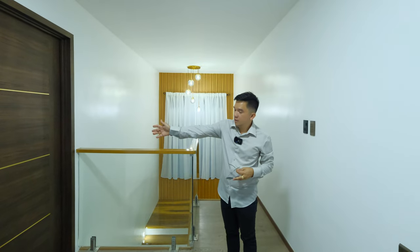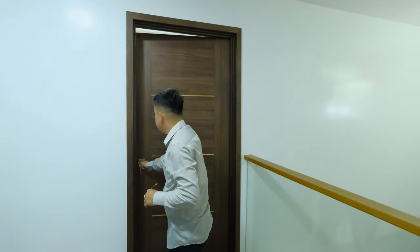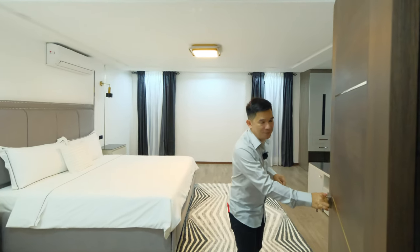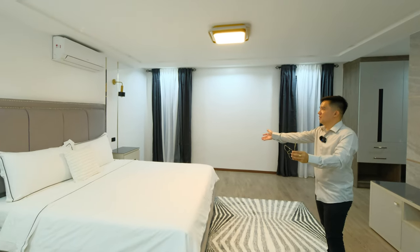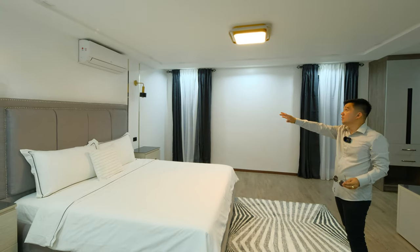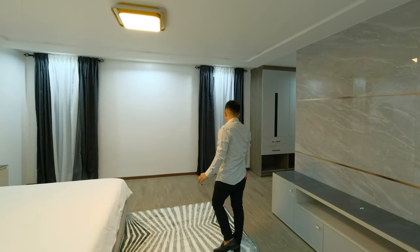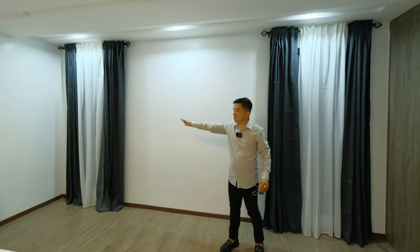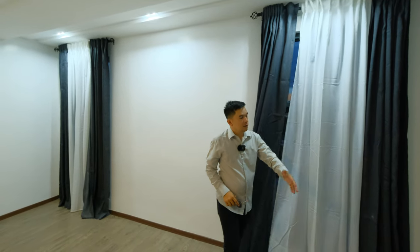Anyway, right here, so this is the fifth bedroom. Wow, this is the master bedroom. Check this one. Okay, so you have the California king size bed with inverter air conditioning unit, beautiful lighting fixtures with, wow, carpet. So you have a fixed windows right there. So lahat ito may mga awning window and a fixed window.